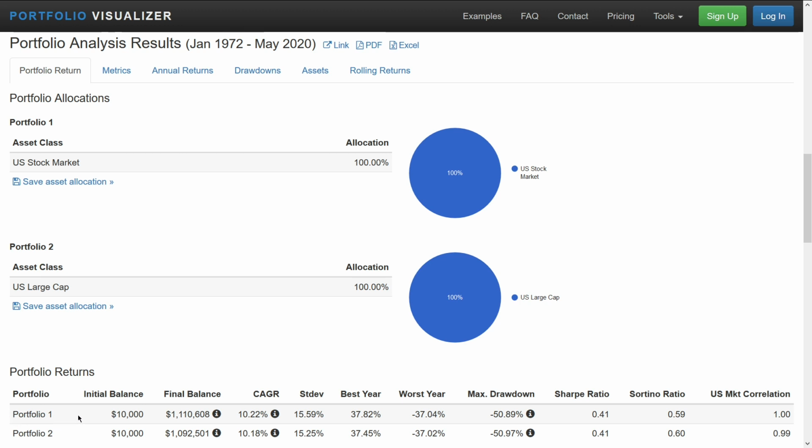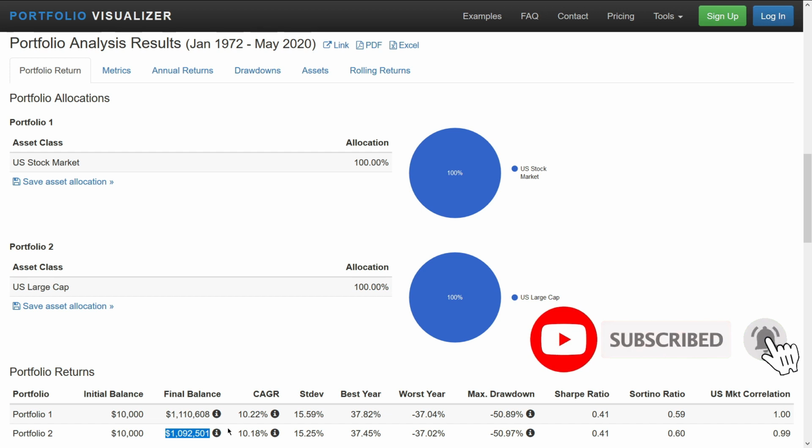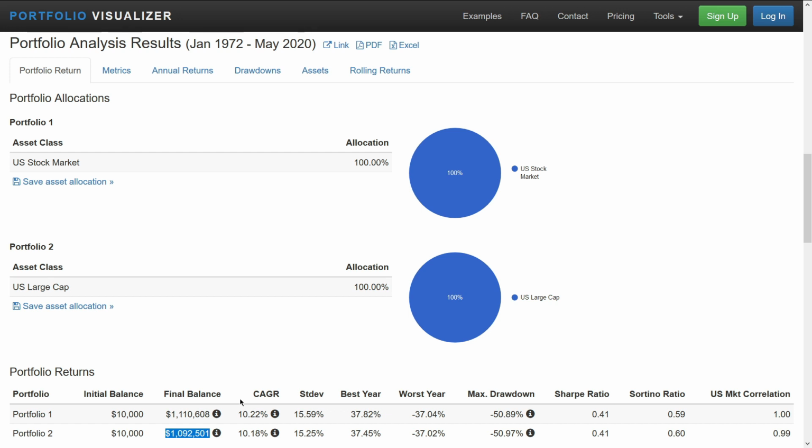Portfolio 1, our US total stock market, returned a little over $1,110,000, while Portfolio 2, the US large cap, only resulted in about $18,000 less. So the difference is really minimal, with a very slight outperformance of the total US equities, total stock market. And if we look at the other statistics, the standard deviation, best year return, the worst year out of the bunch, market correlation, the differences are very, very small. That's why you see in Vanguard's predictions that those would do about the same in the future.